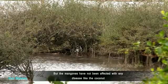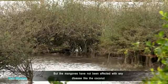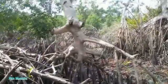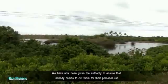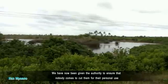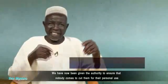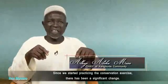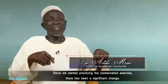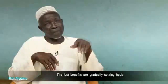The mangroves have not been affected in any way with disease like the coconuts. We are the ones who destroyed them. We have now been given the authority to ensure that nobody comes here to cut them for their personal benefit. And since we started practicing the conservation exercise, there has been a significant change. The lost benefits are gradually coming back.